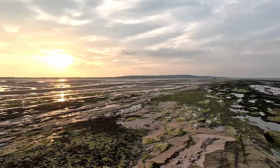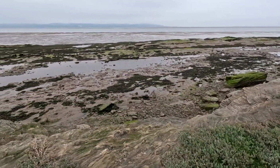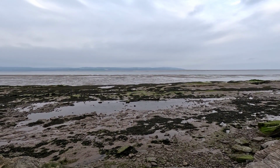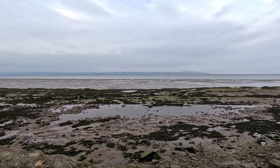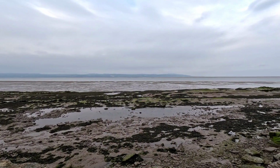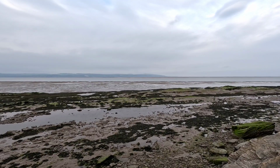Lovely morning now. Nescafe cappuccino. I mean, you're not going to be able to make it out, but there's a sandbank in the distance there, and there's hundreds of seals. I mean, I can just make them out, but this GoPro is not going to pick it up. But this area is famous for its colony of grey seals.